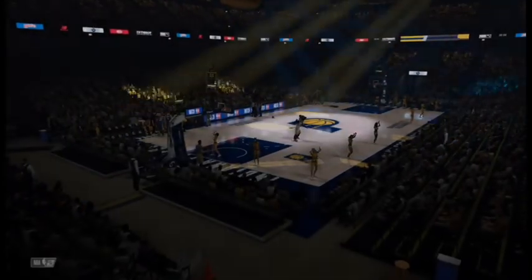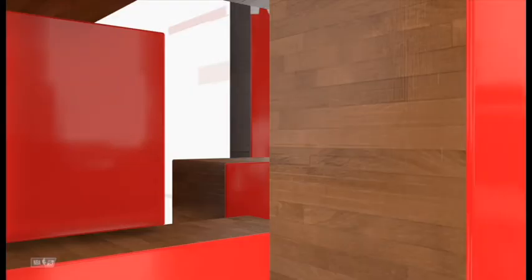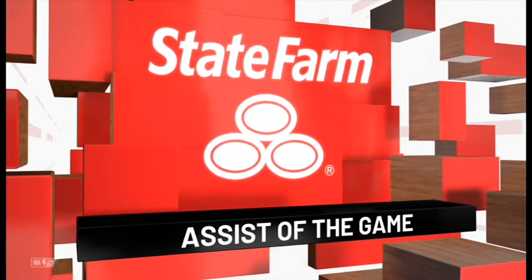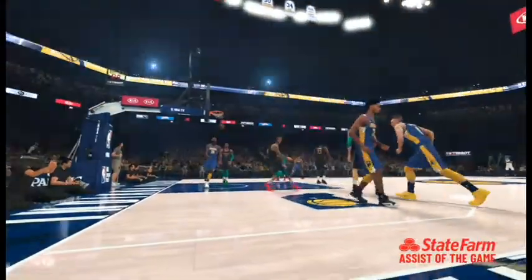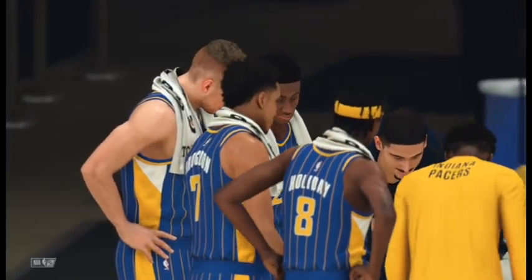How about a look at today's State Farm assist of the game? Yeah, and I like the fact we get to see this pass one more time. A magnificent feed, and you love to see your off guard taking over the playmaking duties with this much skill. Yeah, platinum level dime dropping there, fellas. Accurate and on time.